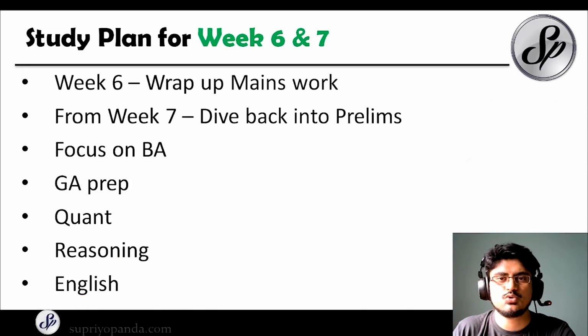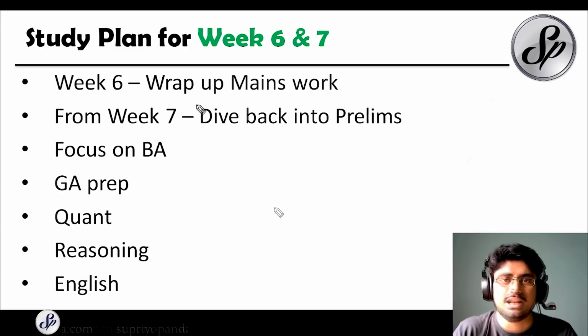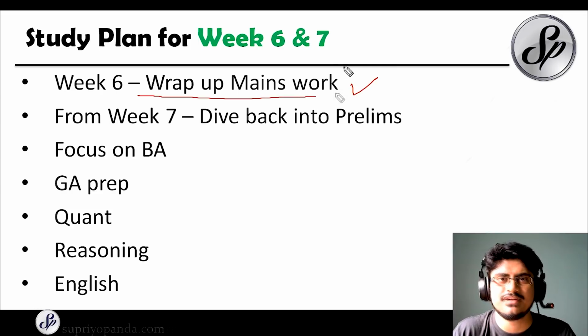And now coming to week 6 and week 7. In week number 6, you are going to wrap up your mains work. So mains mocks, this is the last week that you are going to give it. So don't focus too much on the mock test, but just focus on your learnings, whatever you have actually learned from the last 3 weeks, and just sum it up and finish your preparation of those sections.